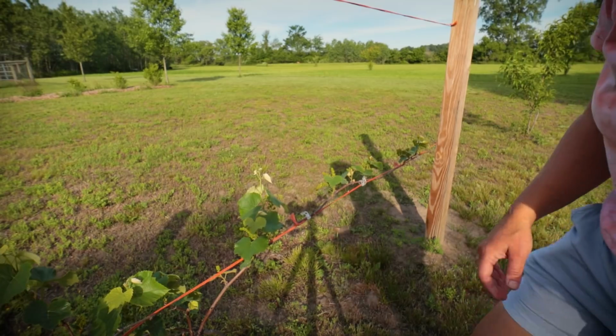So we're really looking forward to this summer, coming out here when they're ripe, taking that bite of that fuzzy, warm peach ripe right off the tree. I sure hope we make it that far.